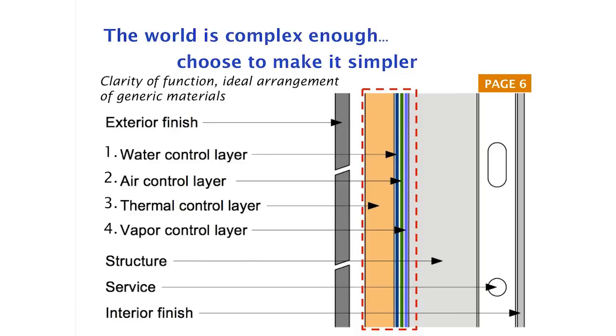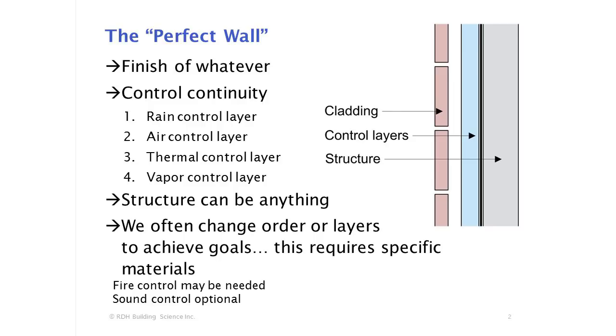But probably many of you will notice that we don't build many walls like this. And that's because if you reorganize the materials, if you have unique material layer properties, you can often make changes to this assembly to have it work as well as a perfect wall. But you have to know what those things are, and we're going to be talking about that.